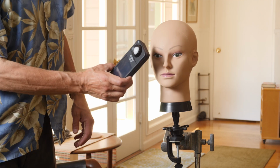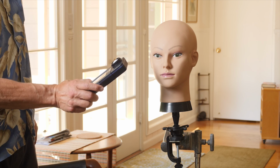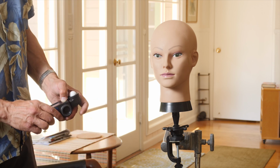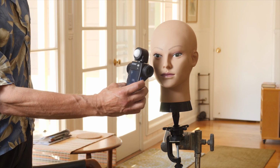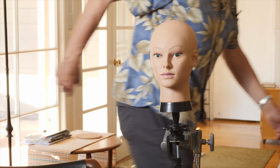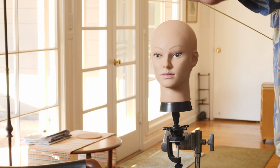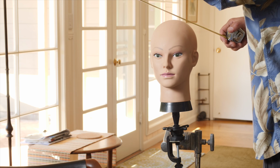Let's see where we are, if it changes the color at all. So yeah, 5600, no color correction. And that on the dial is 6,000. So 6,000 gets us 56 on the meter. 120 foot-candles at whatever this is, like 5.5 feet, from the diffusion, 5.5 feet.